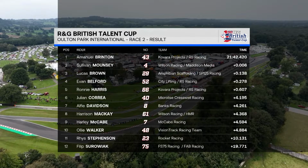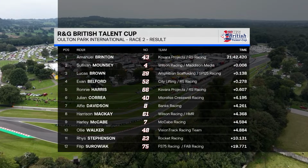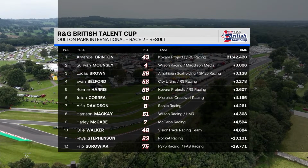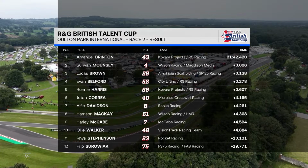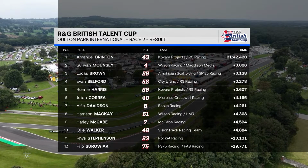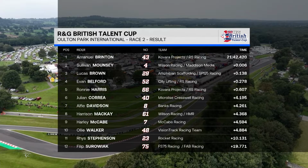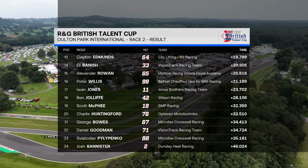Race 2 results then. Emmanuel Brinton takes the victory ahead of Sullivan Mounsey. 0.006 of a second to the line between those 2 riders. Lucas Brown, a quite brilliant 4th podium of the season for the number 24, ahead of Evan Belford, who tried his hardest, but it's not a podium and it's not the title here this afternoon, ahead of Ronnie Harris. Great rides also from the likes of Julian Correa, Alfie Davidson, Harrison Mackay, Harley McCabe and Ollie Walker. Those riders separated by less than a second to the checkered flag.